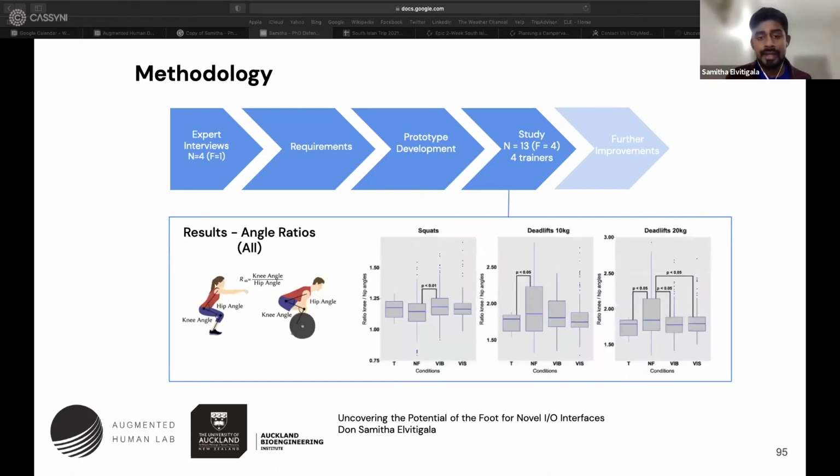Also, from motion tracking data, I extracted the knee angle to hip angle ratio that basically provided me an idea about participants' posture. Here, I first show the results for all the participants. You can see only in deadlifts with 20 kg, I can see a significantly improved body posture, and it's similar to the trainer's body posture when they have either feedback in vibratactile format or visual format. So in the other 2 scenarios, it's difficult to come to a proper conclusion.